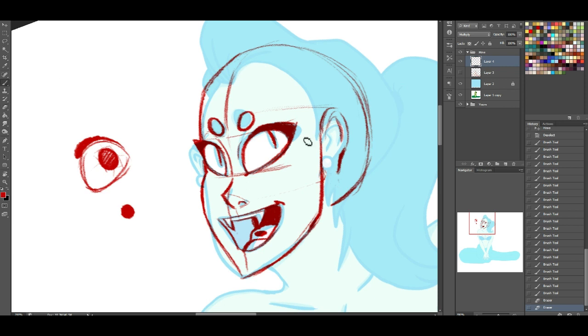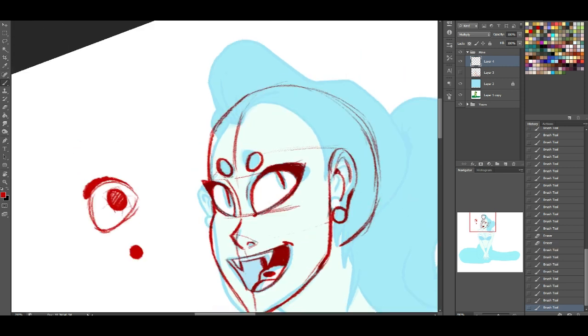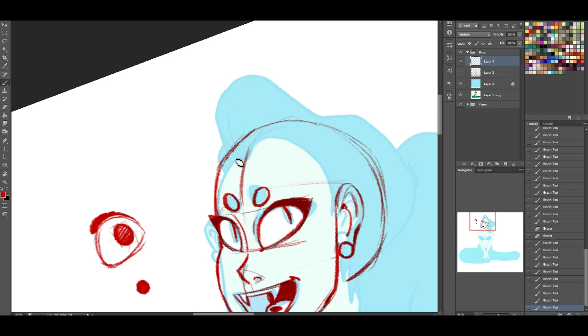Let's actually try to get the earring to look like it's hanging off of the earlobe. Okay. Let's do the hair. Look at this beautiful shapely hair. I love it.